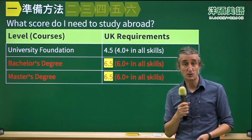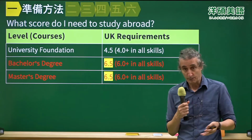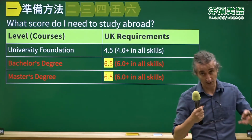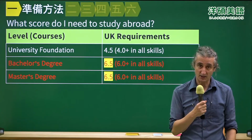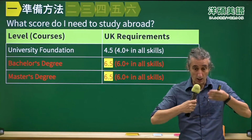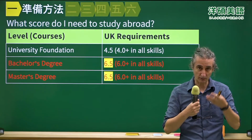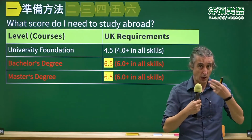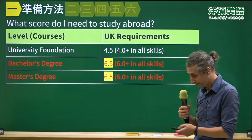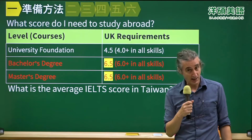Of course, this also depends on the university you're applying for. Some universities, because they are better known and they have better reputations, might well ask for 7. Certain courses, so for example, things to do with medicine and psychotherapy and these kinds of things, or maybe teaching English, might ask you for even higher, maybe even IELTS 8.